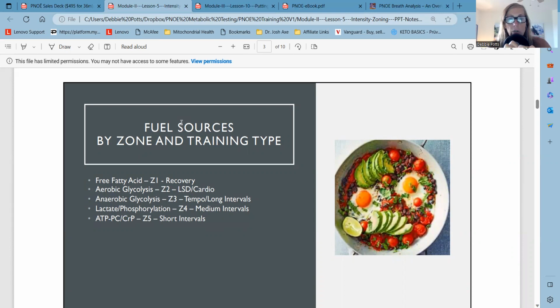And then the zone 5 we hear a lot about lately, that's that SIT. Stacy Sims talks about the short intensity training, cardio bursts, all out sprints, HIIT training. Those are short intervals, 10 to 30 seconds all out. That uses your ATP, PC, phosphocreatine. So we want to look at that.